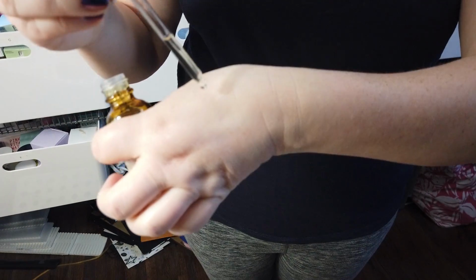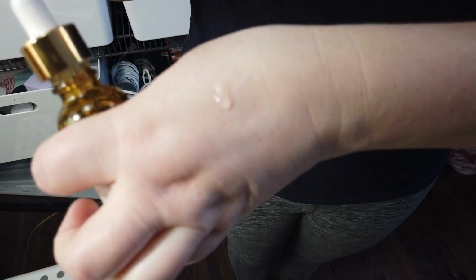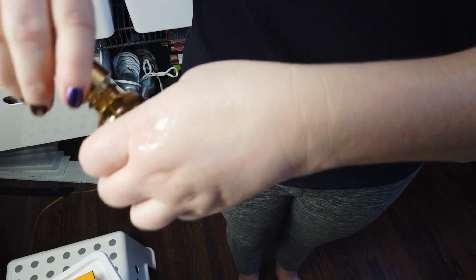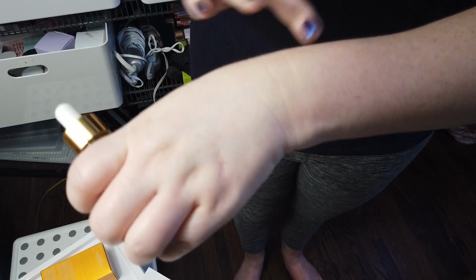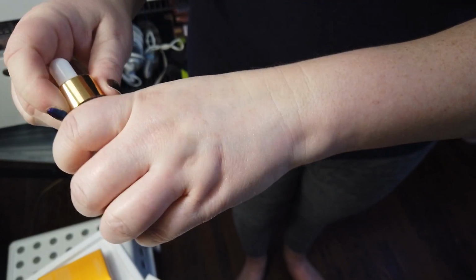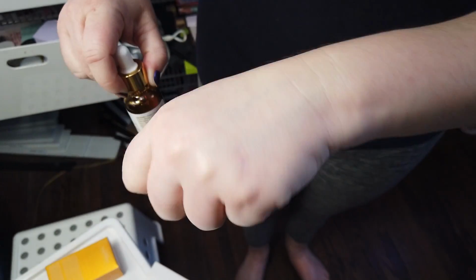Let me do a quick little... It's pretty hydrating. A little bit goes a long way. It's got a nice texture to it. It absorbs pretty quickly, which is nice. Doesn't leave your skin feeling sticky. And if you use other moisturizers over it, I've had no problems layering it with other products underneath and over it. So certainly worth checking out for that. Very easy to use.